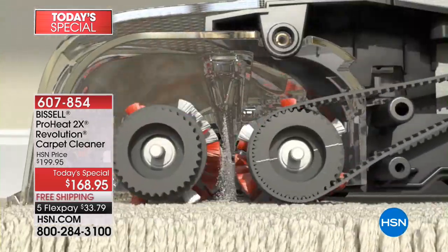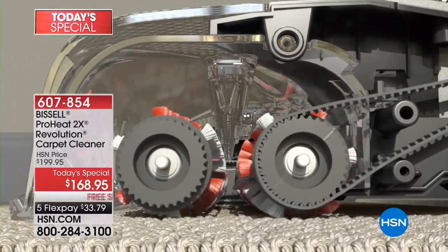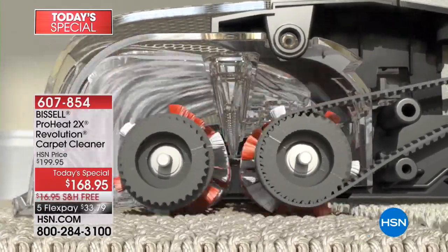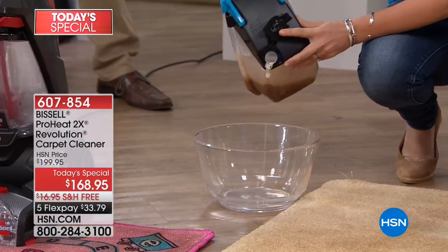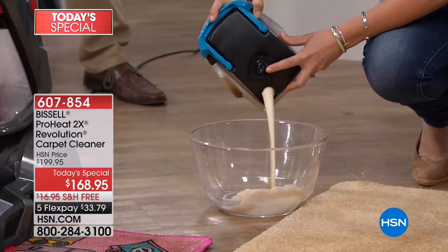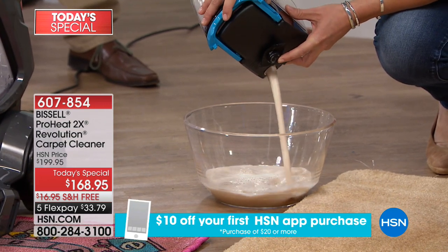And really, Bissell's been around since 1876. It's those dual dirt lifting power brushes. They're scrubbing the floors, getting down to even the highest pile carpet. But there you see that powerful Bissell formula, and you see the heat wave technology working from room to room, and this is what you're gonna be able to pull out.